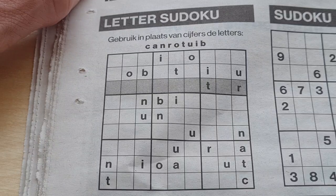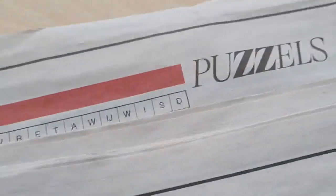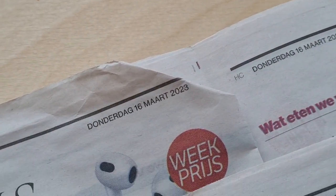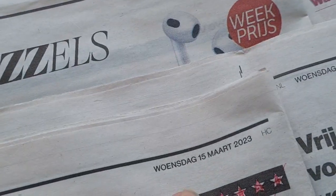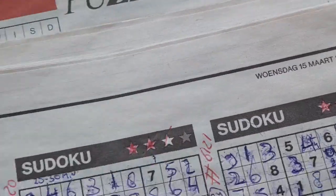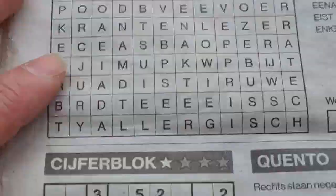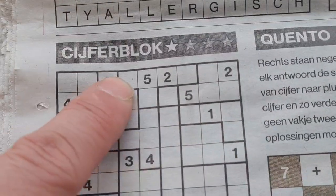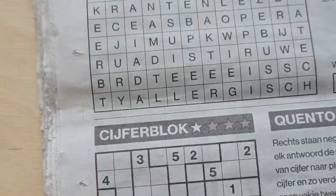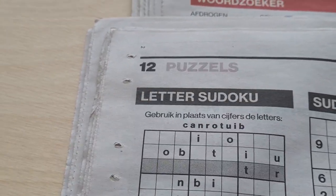We have here three puzzles left in the additional, not in today's newspaper on Thursday, March the 11th, 2023. No, it's the edition of Wednesday, March the 15th, 2023. We have three puzzles left, the letter Sudoku with two stars, and the tectonic with one star. In Dutch, they call it cipher block. In Japanese, apologies. But first, let me solve the letter Sudoku.